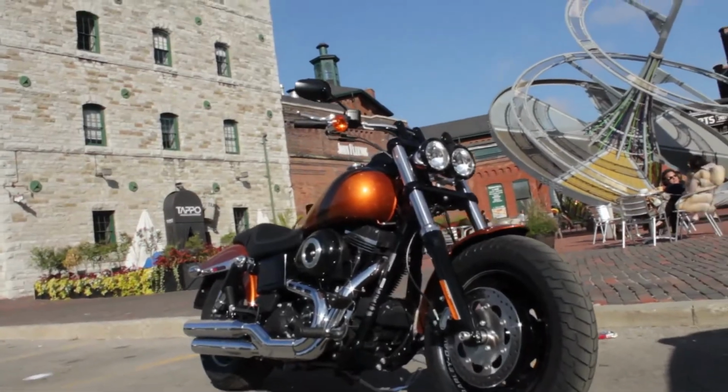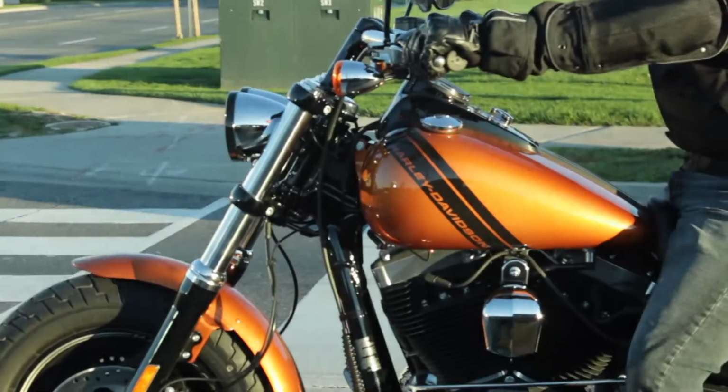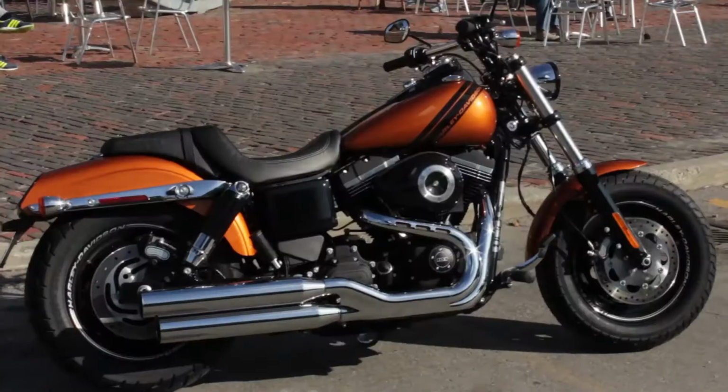Thirdly, Harley's customization division has really stepped it up with the paint. We've got a burnt whiskey on this bike, and let me tell you, it is absolutely stunning, which really makes the whole bike pop.